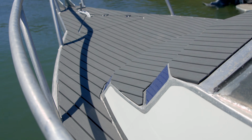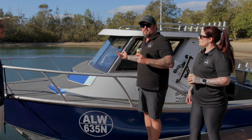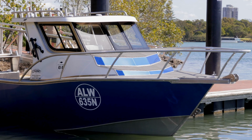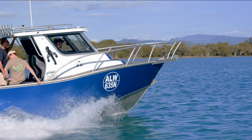We really wanted a casting deck, and we also wanted access up to the roof. We do tend to spend a bit of time up there trolling, looking for birds, fish, all that sort of thing. And that's just worked out perfect. Plenty of room. You guys fish up there a fair bit? Yeah, do heaps of casting off there.